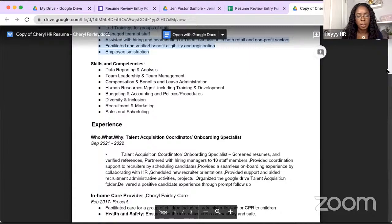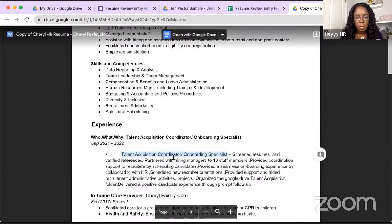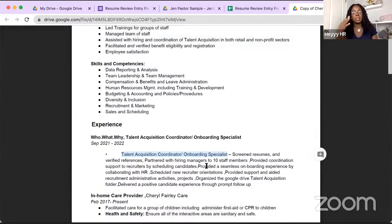First of all, we want to make this bullet points. Second of all, you already said your title, so take that out. And I would say screen X number of applicants in this period of time. Sourced and verified X number of references over this period of time. And I would say, you know, verified county, state, and local or past employment records, references or whatever there. I probably wouldn't worry about that. Well, as an onboarding specialist, that's what you do.